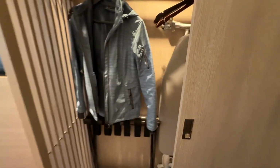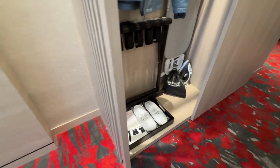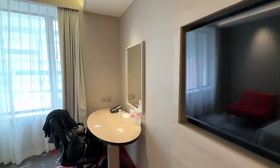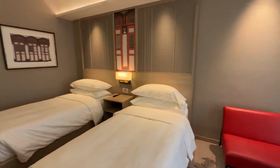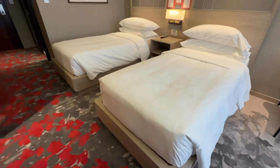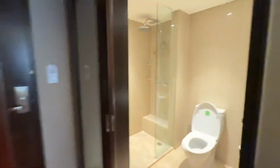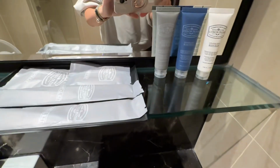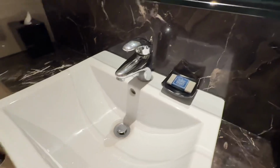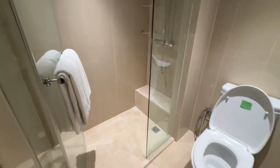On the other side, there's a closet with hangers, slippers, and a laundry bag. There's just one small table, which might not be ideal if you're here for business meetings. A single sofa chair is provided, and this is a twin room type. The bathroom is clean and includes all the essentials. Since this is a classic room, there's only a shower, no bathtub, but that's perfectly fine if you're here mainly for shopping.